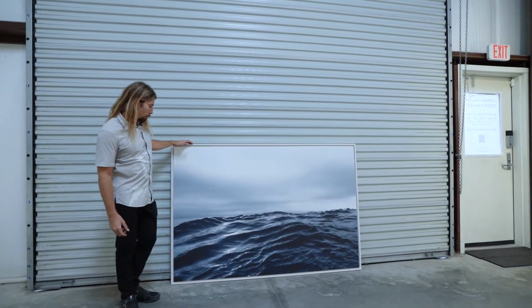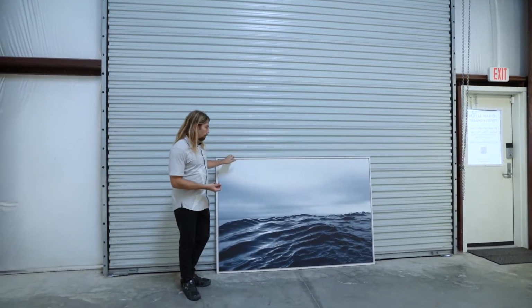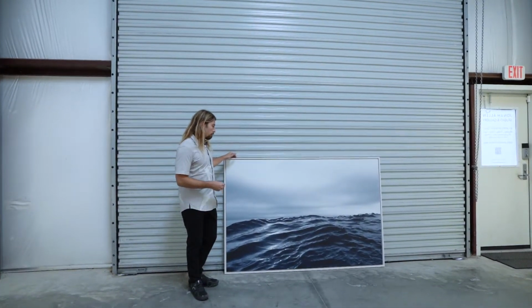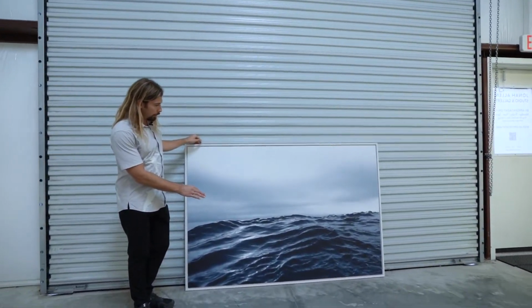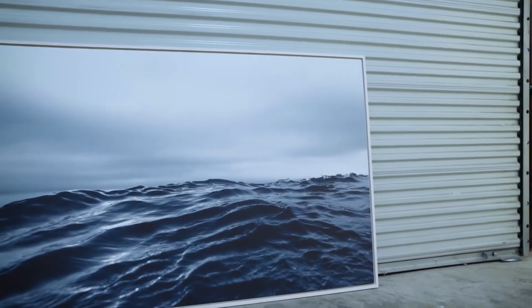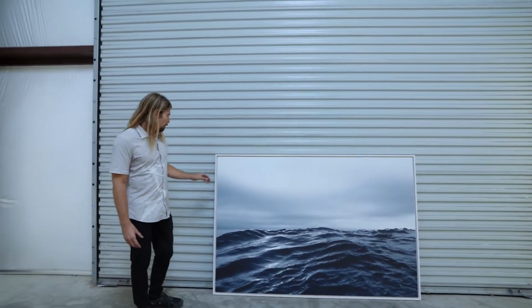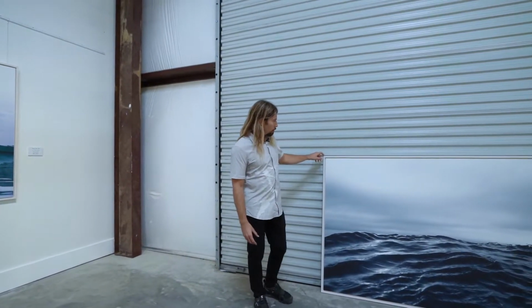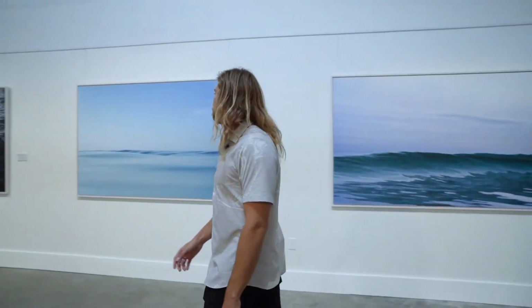And what I love about this image and all the images of the Peak series of the waves is you really get to see the highlights and the shadows and the different values. And I just love the little highlights on this one, where it's mostly dark, but you just get these cool little moments of light reflecting off of the wave. Yeah, this one, super, super special. The next one I'm going to show you guys is titled Sea Study Number 30.